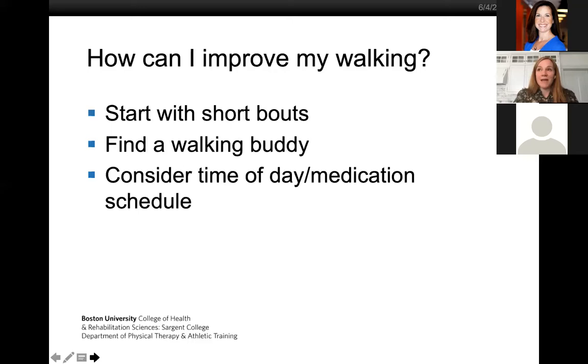Someone that would make it more enjoyable for you, preferably someone who walks a little faster than you rather than slower. And so if you're someone who likes to socialize, you can tap into that aspect of something you enjoy to make it more pleasurable while you're walking.